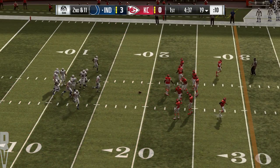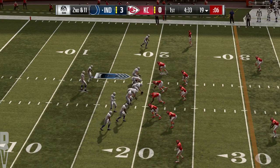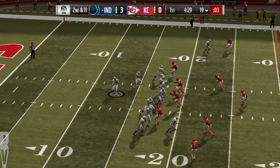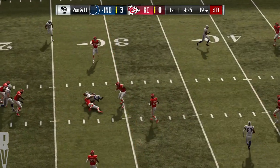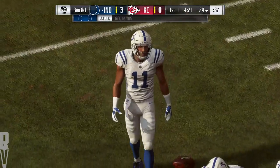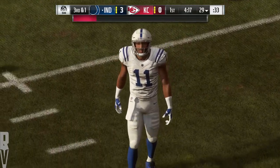A loss of a yard there to start out. That leads to a 2nd and 11. Here's Luck now on 2nd down. Brought in over the middle by Graham. And he'll get to the 29-yard line, brought down there. They'll wind up getting 10 back as that sets him up for 3rd down.